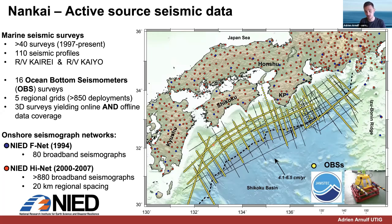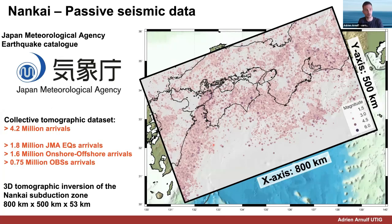The final data set that we have incorporated in our 3D tomographic inversion is arrivals from naturally occurring earthquakes that have been provided by the JMA catalog, the Japan Meteorological Agency earthquake catalog. We have used 150,000-plus earthquakes, and this resulted in 1.8 million earthquake arrivals that have been added to the 1.6 million arrivals from onshore-offshore data and 750,000 arrivals from OBS data. So the collected data set is more than 4.2 million arrivals. And we inverted all those data in this 3D volume, which is 800 kilometers long by 500 kilometers wide by 53 kilometers thick.